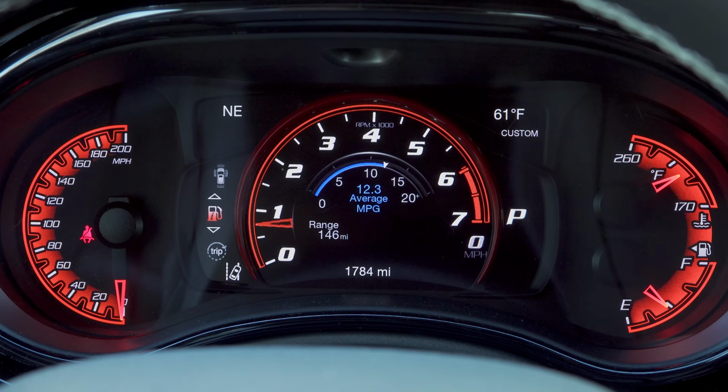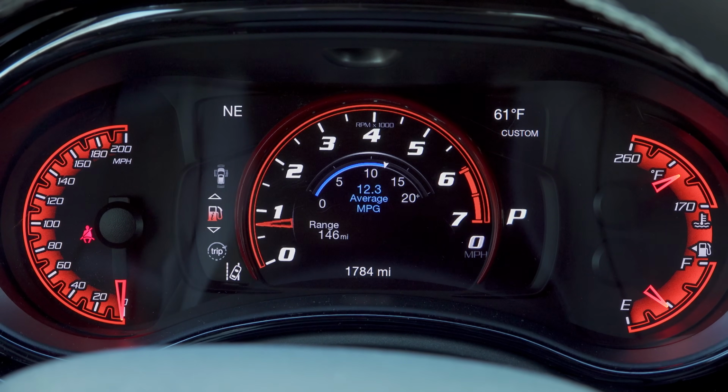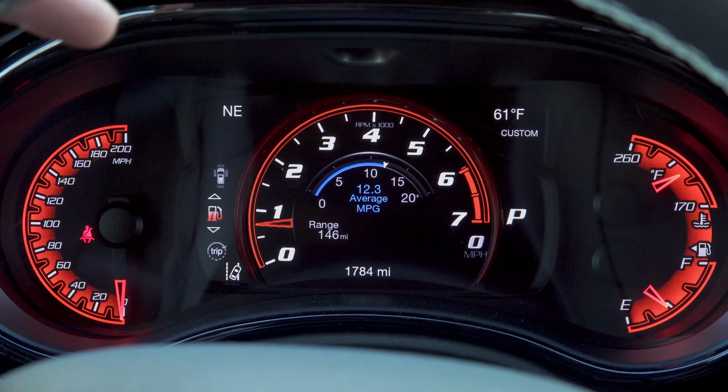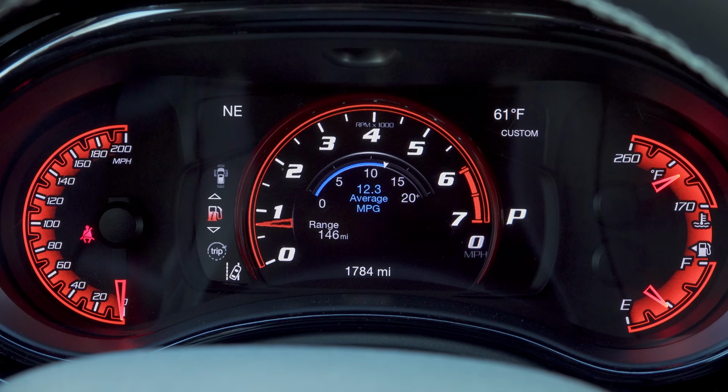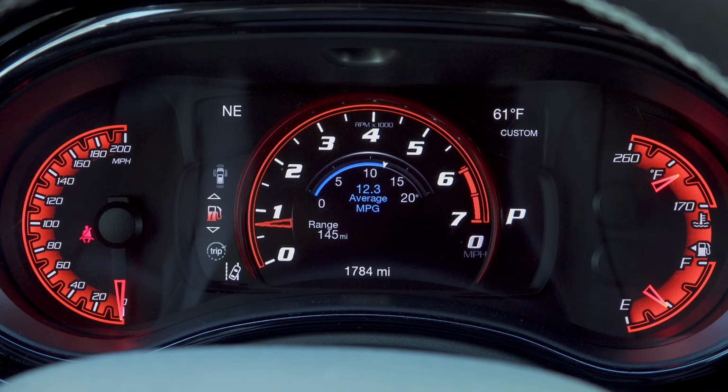Rather unfortunately, the infotainment upgrade did not bring with it an LCD instrument cluster upgrade. So this is still essentially the same instrument cluster that we've seen in the Durango for a while. It's a partial LCD unit. We have a 7-inch LCD right there in the middle, and then some physical gauges around each side. There are some cosmetic changes for 2021, but the bulk of this remains the same.